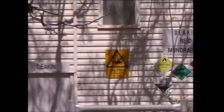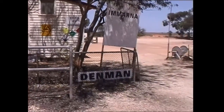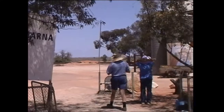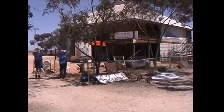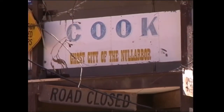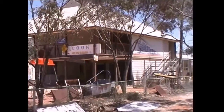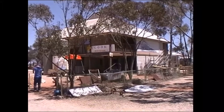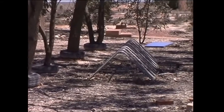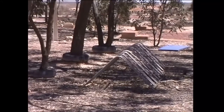Momentarily confused as to where we are. Denman, Mana, road closed, ghost city of the Nullarbor, that's where we are at Cook. This is the school, it was. There's the bike rack. Trees are outgrowing their tires.